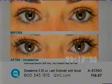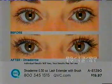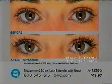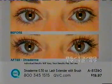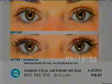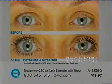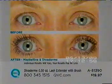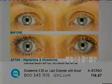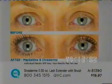Yes, and these are women of various ages, various types of lashes. Some of them don't have bad lashes, their lashes are decent, but you can create really bold and beautiful looks. But you'll see women from 20 to 60, pale, short, stubby, thin, non-existent, right here. Almost non-existent. But look at the after. She looks so much younger. Even though we're not seeing the whole face, I have no idea her age, but just in the eyes, it's more youthful.